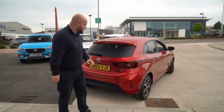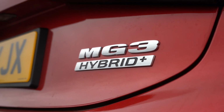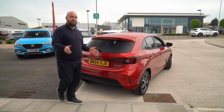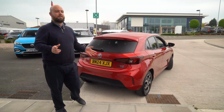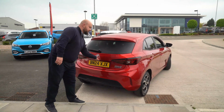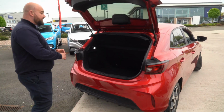As you can see from the nice big badge on the back, it is the MG3 Hybrid Plus. Now, this car has really skipped sort of 2 generations from the old MG3. It feels almost offensive to compare it to that old car. It's completely different in every single way. If we open up the tailgate, the boot is very similar in size to the old MG3. It's maybe a couple of litres larger.